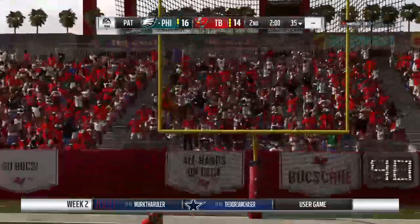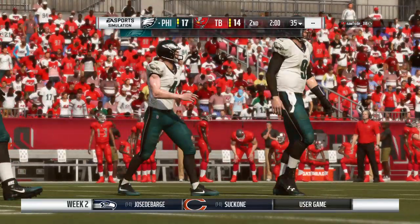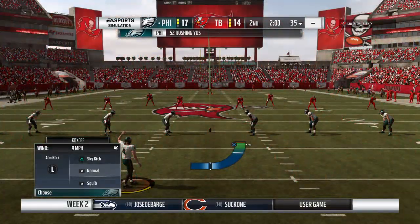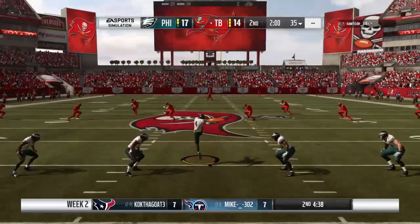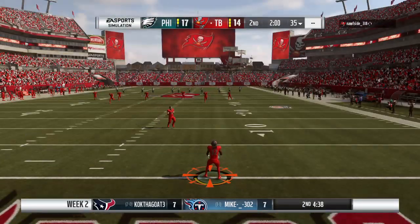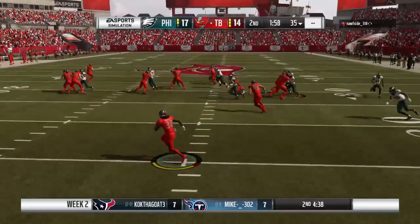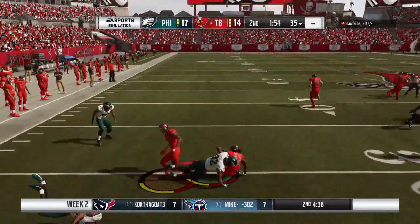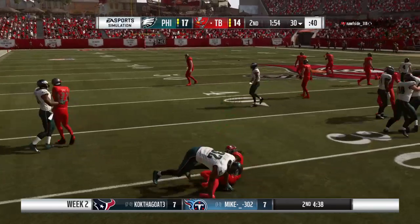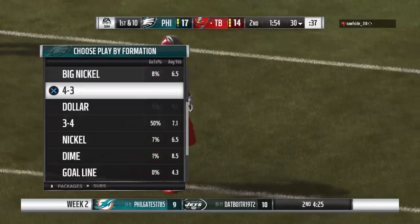Elliott good with a PAT, and it's now 17-14. Elliott now to this one away. Rodgers on the return. Able to spin free. And a nice return sets him up pretty good here at the 30-yard line. Now the Buccaneer offense gets set to take over.